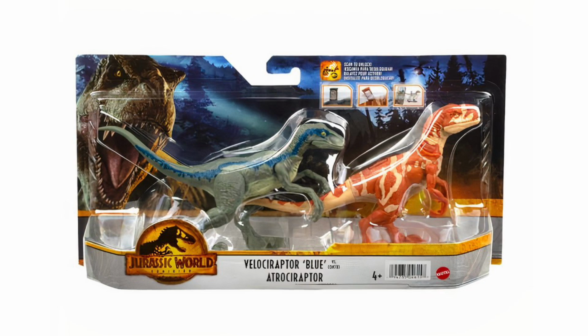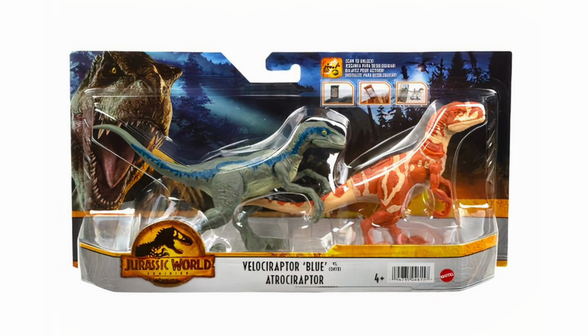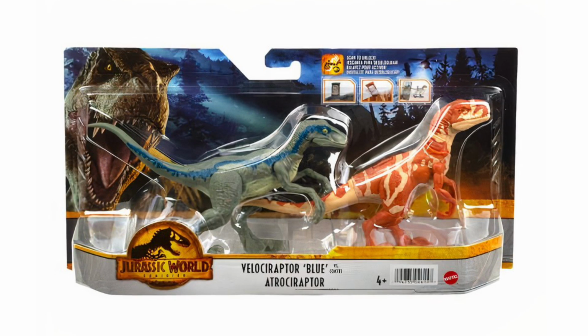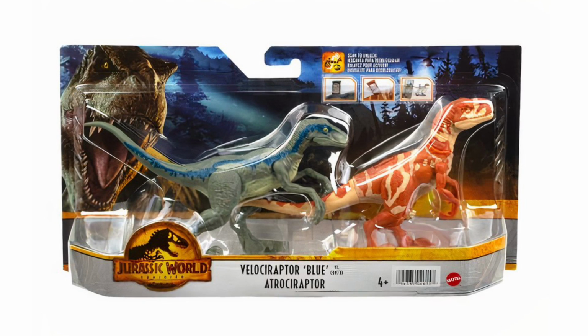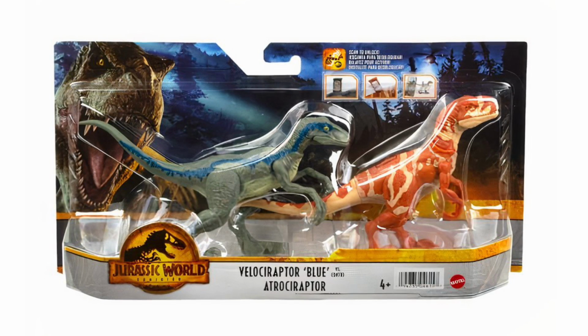All right, speaking of core Jurassic toys, there was at least one that we wanted to talk about in this video, the new Velociraptor Blue and Atrociraptor pack. I believe this is actually Atrociraptor Red. They do have different names, but a nice little 2-pack, unique release for sure. I mean, this packaging is definitely not something we've seen before from Mattel for any release. A blister pack with 2 figures.